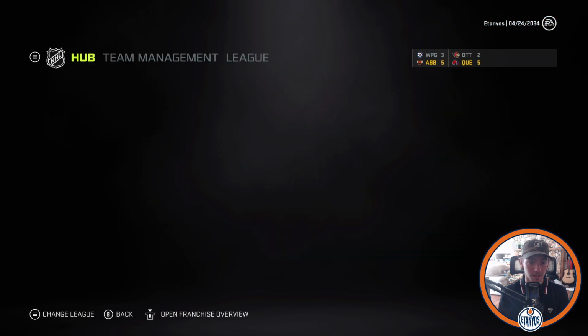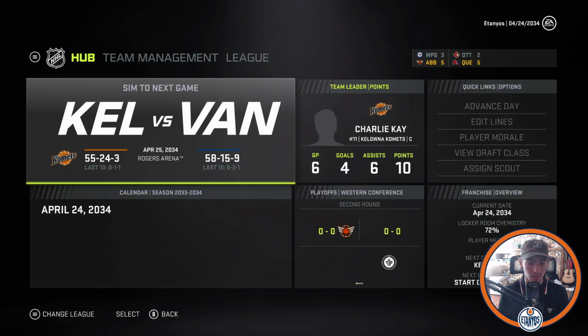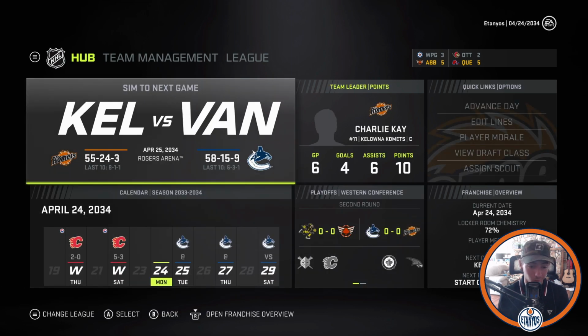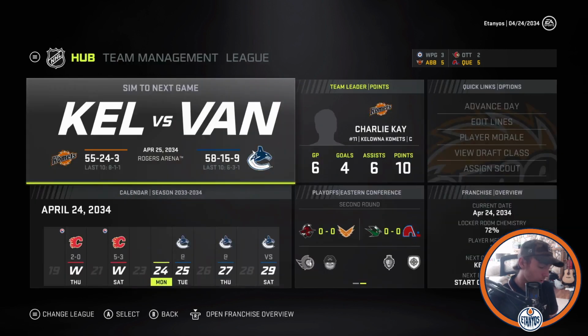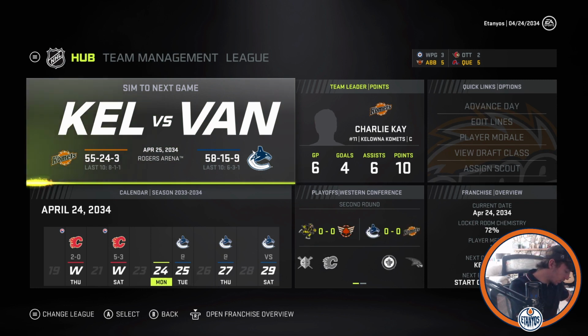So taking a look at the Canucks, again, we just saw them there. The President's Trophy winners, and honestly, the only team that we're going to have to play without home ice advantage. But to be completely honest with you, I would say it's probably the Komets' turn to win this series. Vancouver won it last year. The Komets won it the year before. So this is essentially the best of three decider here.